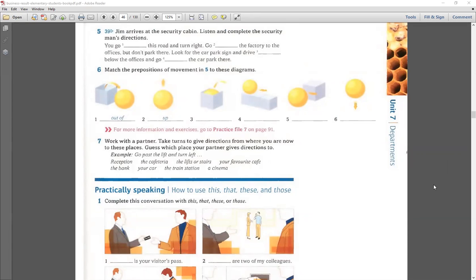Okay. Some of you may have caught the message and know which words to use to fill in these gaps. Maybe some of you not, so we're gonna run it one more time. So just listen again, please.